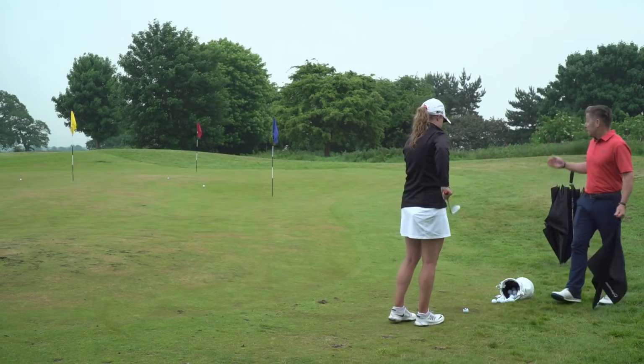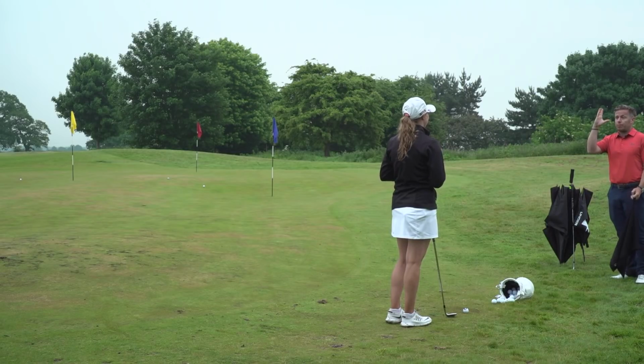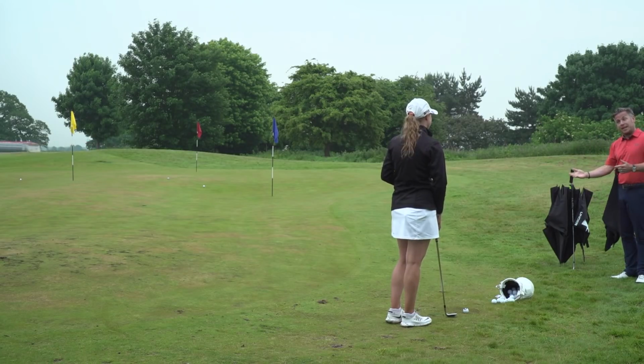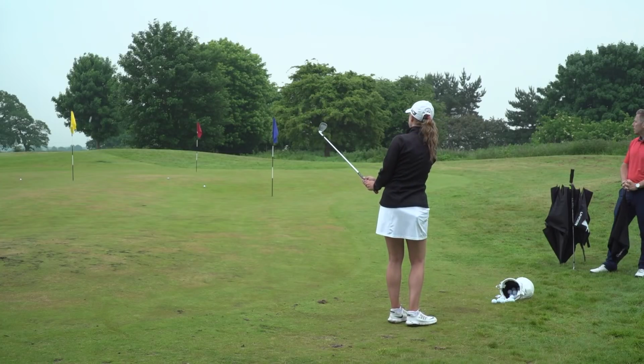Yeah. Okay. I would have said length was perfect, but because of the height it was coming in, it was the softest of all the shots so far, wasn't it? So the slope affected it even more. Yeah. Absolutely fantastic.